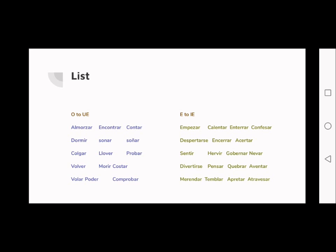So these are the most common words that experience these changes in the root of the word. So remember and practice them all the time, so you'll use them correctly, because the objective of this is that you use them the correct way. You wouldn't say yo empezo because it sounds weird, and it could be confused for the past tense, which we're going to see in another level, in another course.